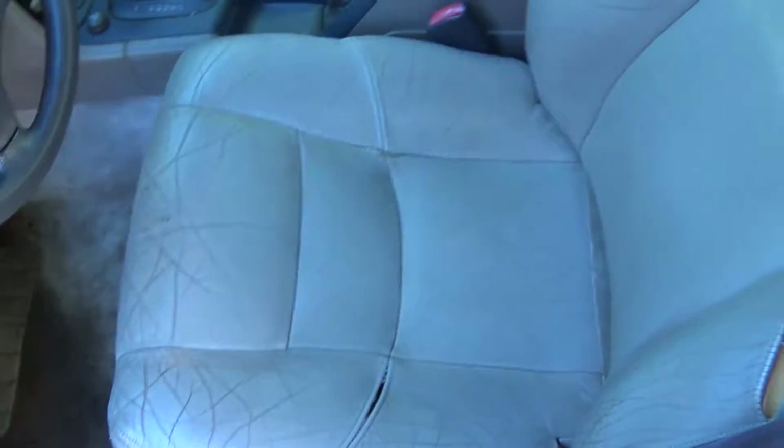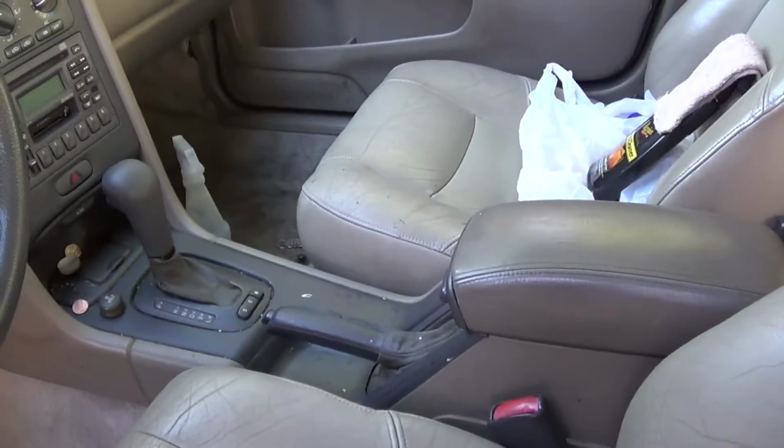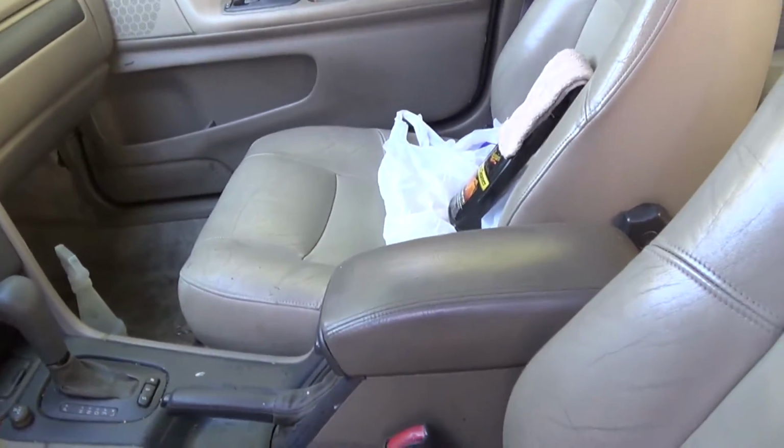I'm not 100% sure what I'm going to do about this yet. This car has leather interior. You can see I've got some separation at the seam here and here. But I can take these covers off, and I can repair the stitching. Other than where the leather isn't torn. But it is dirty, and that's mostly what I'm going to be doing today, cleaning up all the hard surfaces in the car.